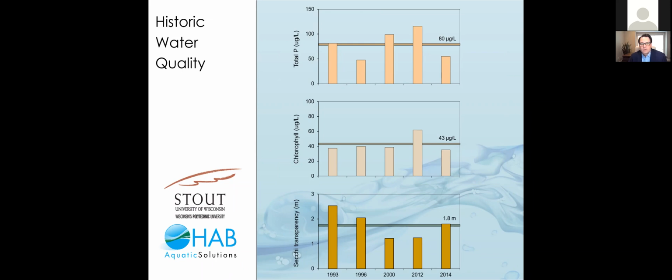Here we're looking at phosphorus, chlorophyll, or the amount of algae, and the transparency or clarity of the water. He had data that went back to 93, and a data set that went through 2014, with some sporadic sampling during those years in the summertime. Over that period, the average total phosphorus concentration in the water column was around 80 micrograms per liter, average chlorophyll 43, and average Secchi transparency about 1.8 meters. So it was having some water quality issues and some blooms. So here we are in that defined problem state.